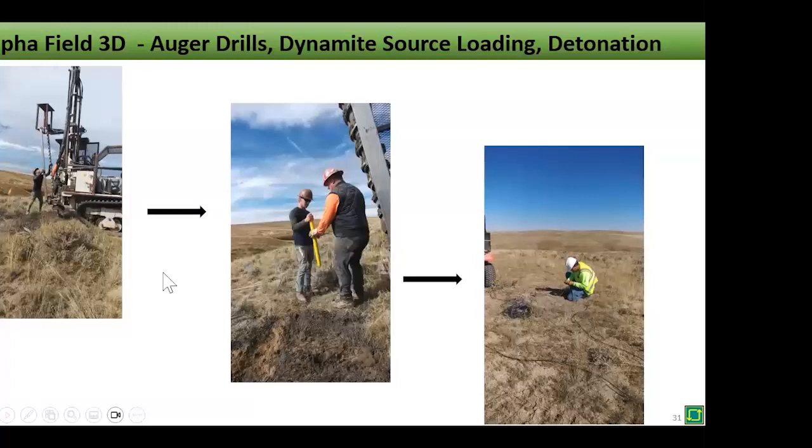All right, so field work. The track drill. So the left picture is a track drill. It's an auger drill. We drilled holes about 70 feet deep, loaded them with 16.5 pounds of dynamite. And you can see there it is. There's the yellow tube. There is the dynamite string that we attach caps to, and the drillers load it down the hole at 70 feet.